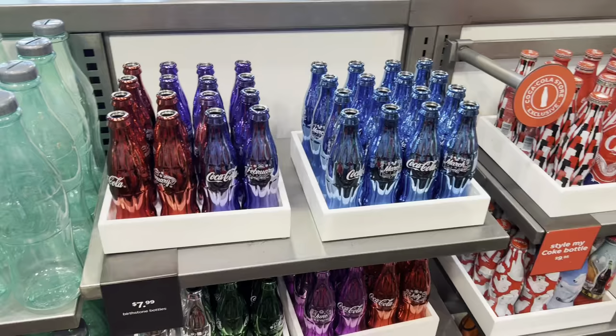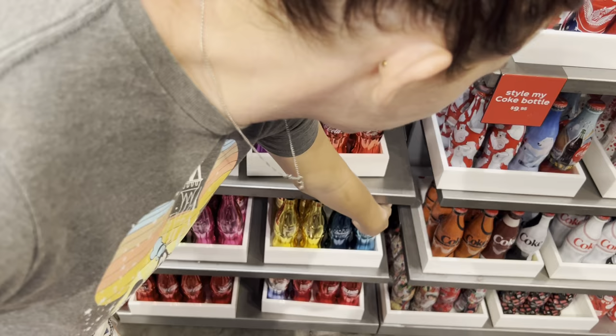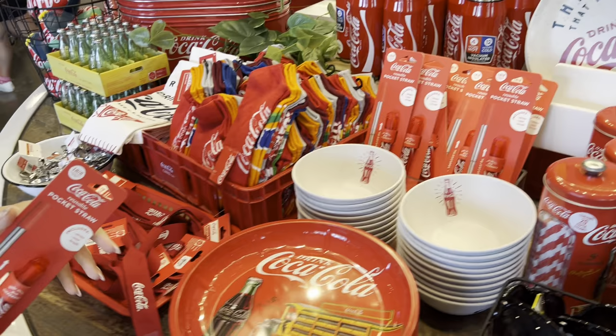Got Coca-Cola Birthstone bottles, they're good as well, aren't they? Clever, aren't they? Where's December? I'm down there. I'm a nicer colour than you. And what a gorgeous colour. I don't know about you, Laura, but now I'm really tempted for a Coke. I could just drink a Coca-Cola now, proper ice cold Coca-Cola. Yeah, a little pocket straw that you can take around.